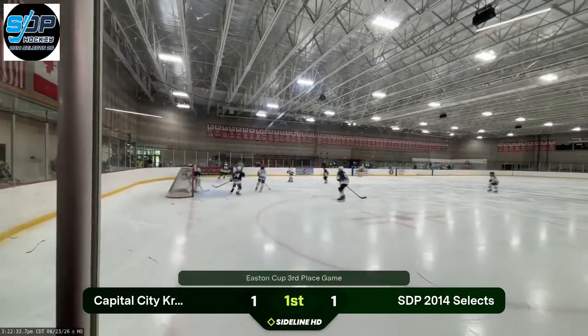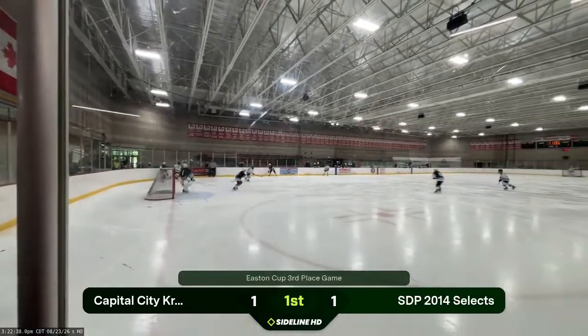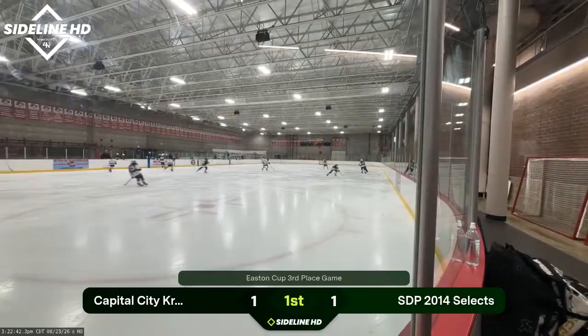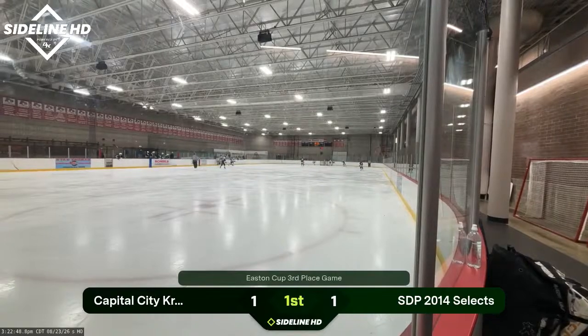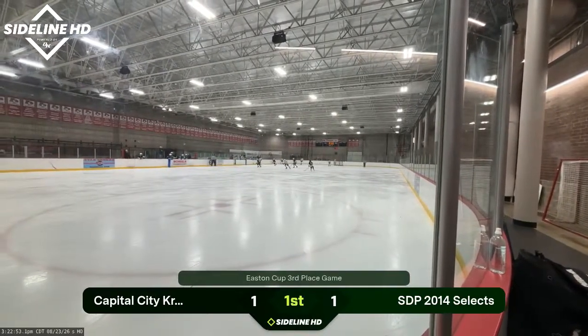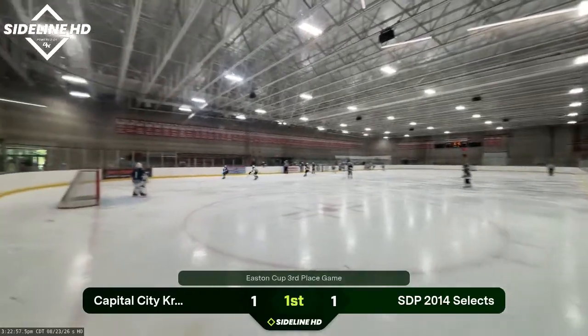Graff driving, pivots, gets sent into the boards. Puck goes cross ice. Kraken skating it up ahead. Maverick Johnson coming in. Schmidt coming in. He deflects the puck. Johnson chips it up ahead to Purdue. Purdue sends it out and goes off for a change.